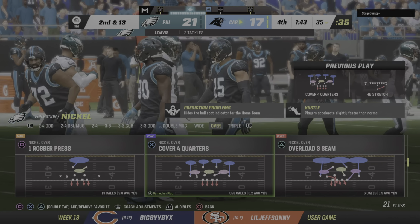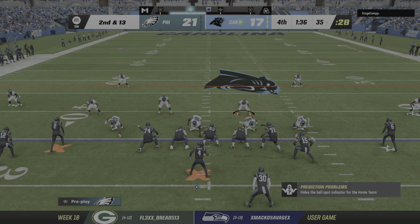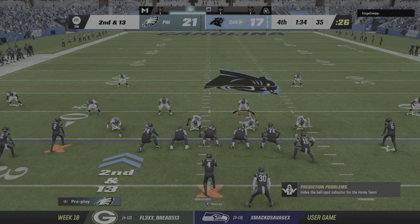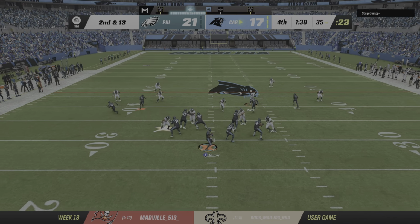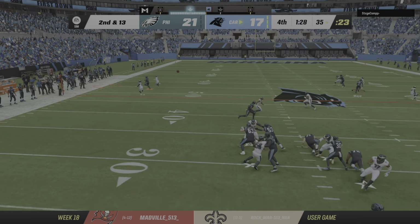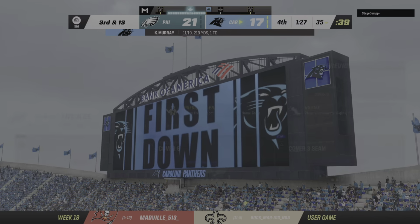A loss of a full 3 yards, and now it's 2nd down. Not in a position where they absolutely have to rush right now, but they definitely have to pick up the tempo a bit. Now Murray, looking left sideline, but it's incomplete.